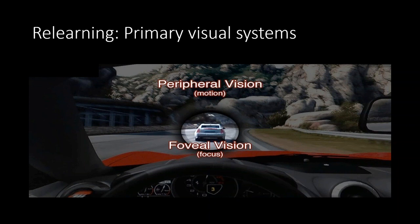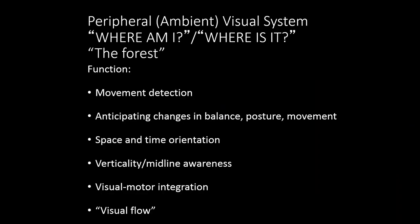Perhaps you're going to read the license plate on that car, or you can tell that it's a Cadillac. But our peripheral vision is what allows us to judge space and time, and really gives us our sense of spatial information. And so the peripheral visual system helps us answer the question, where am I? Or where is it, or where am I in relation to it? So if you're thinking about the whole forest through the trees illustration, our peripheral vision gives us the forest. It helps us detect the bigger picture.